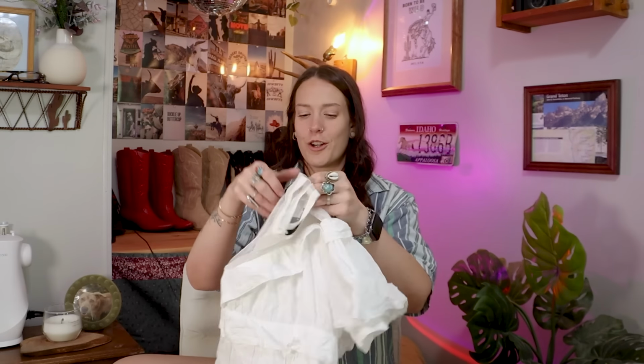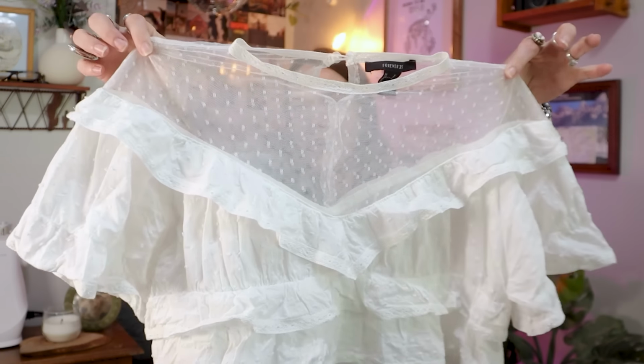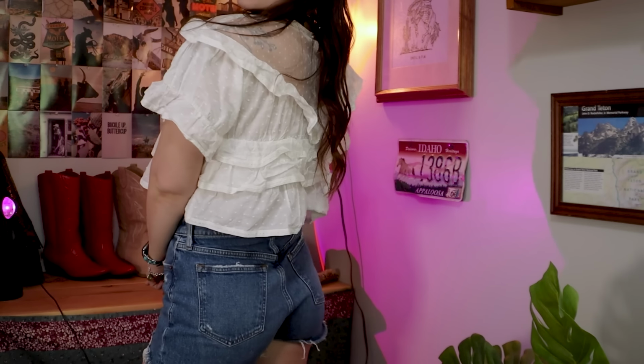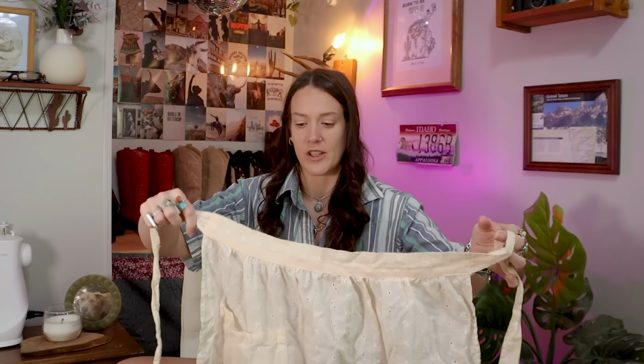Next up is this little Forever 21 top. I just thought this was so precious. It had some of that similar mesh lace detailing along the top, and I feel like this is just bringing that cutesy whimsy cottagecore energy that I love. Let's just keep going on the cottagecore train because apparently I was very in that headspace for this weekend.